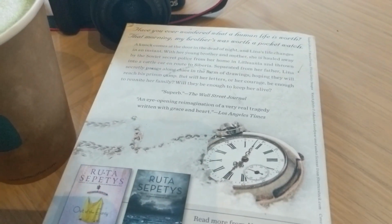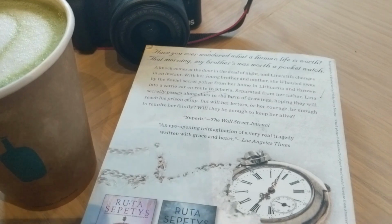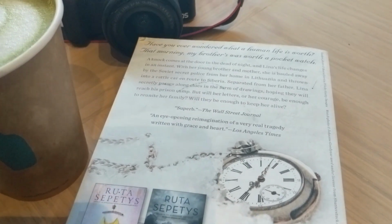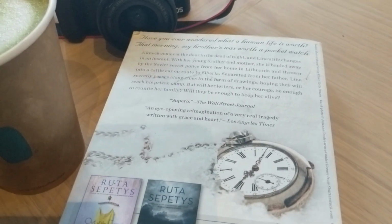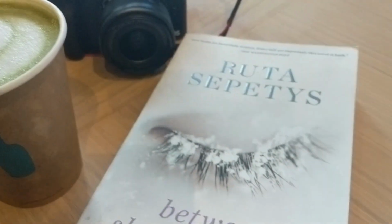So basically, people already thought, oh, Hitler is dead, World War II is done, but there were still people in concentration camps, long forgotten, in shit cold Siberia. And this is a really good YA book to read. I highly recommend it. Between Shades of Grey.